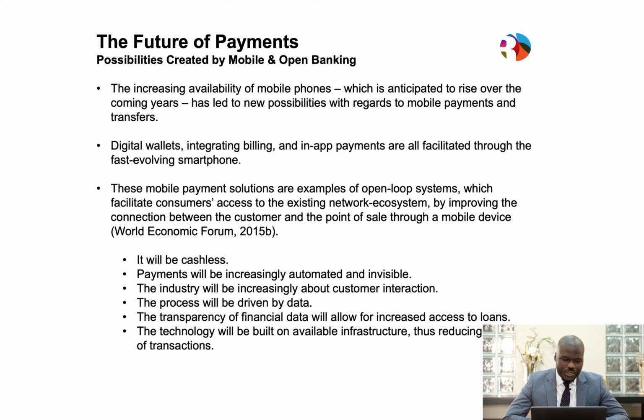Now, payments will be increasingly automated and invisible. So imagine walking to a shop, you finish shopping, you just get all the things and you leave the shop without going to the cashier or the checkout to pay. How is this possible? Well, you have a mobile device in your pocket. With your mobile device, as soon as you get into the shop, it already knows who you are. As you take stuff from the pile and put them on your shopping cart, the shop also knows what you're picking. As you leave, the shop knows what's in your cart. They know you as an individual. They just automatically debit your mobile device using NFC communication with the value of the things that you have bought.